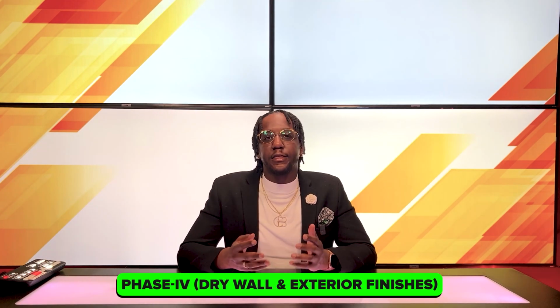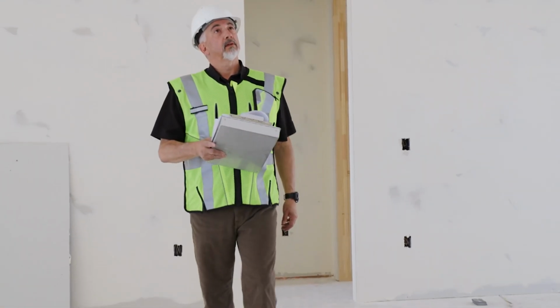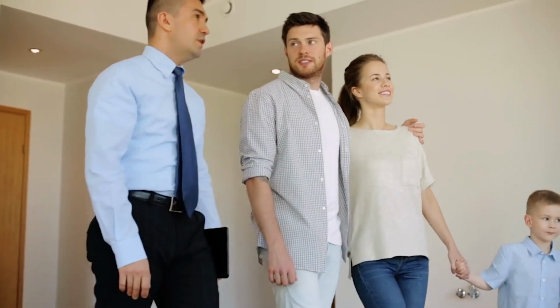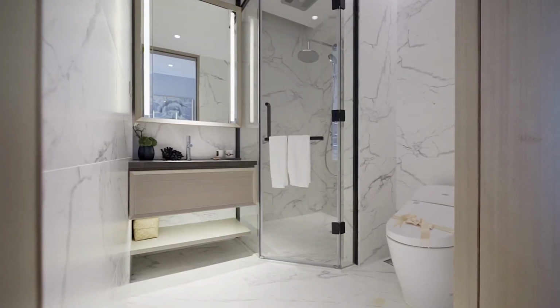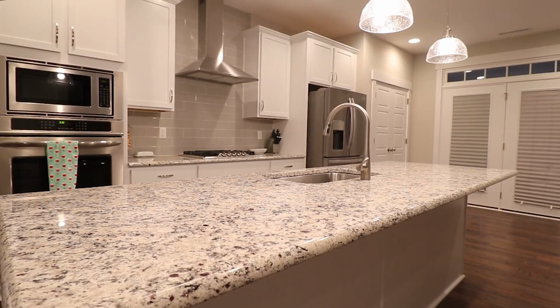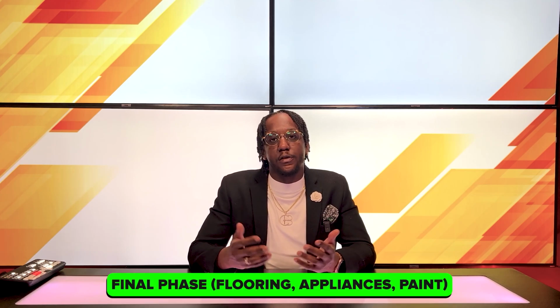The next phase is going to be your drywall and exterior finishes. At this phase, your home really starts to take shape as the drywall is hung and the outdoor stucco is done. Once these items are completed, you get to really see how beautiful your home is, and then you move into the phase of your interior finishes. Now you're going to see things get completed like your bathroom fixtures, your kitchen, your countertops, and your cabinets. The final phase of this process is going to be your flooring, your appliances, and of course paint.